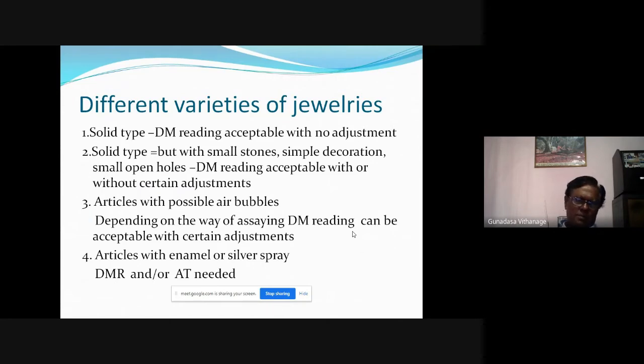If the item is solid type, then the density meter reading is acceptable. What are solid type items? Coins, then rings without any gems or stones, bangles without any carvings or much decoration, those types of articles are solid type. If it is shown by the density meter, you can accept the rate. But these types of articles are fewer, about 30-40% of the usual items. But in northern and eastern areas, solid items are very rare. Even 10% of the items are these solid type items.